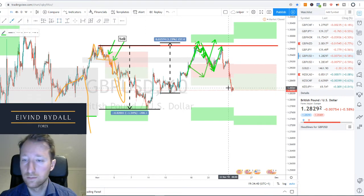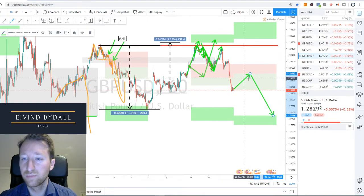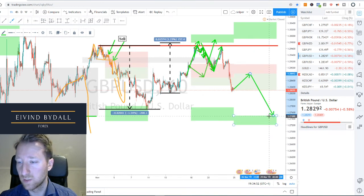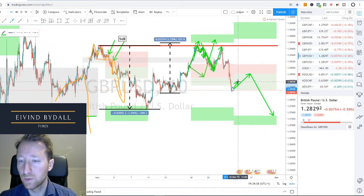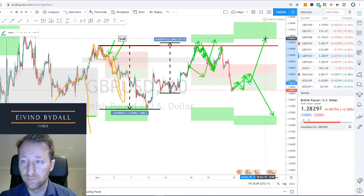for sellers, this would be going on. Then you want price to come back up, and then you would sell from here in this area. Then the target would be 1.2748, 1.2750. And for buyers, you want some kind of consolidation, some kind of double bottom, some kind of higher high, and then all the way back up again to 1.29, short of 1.30.